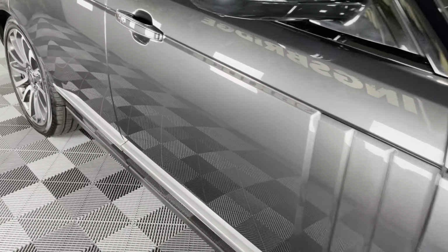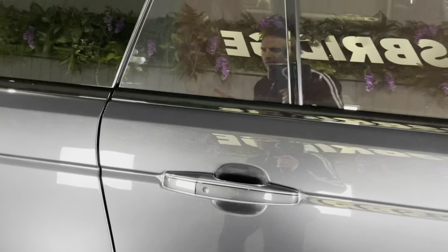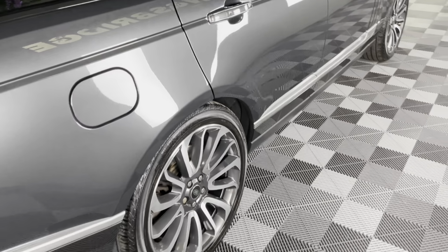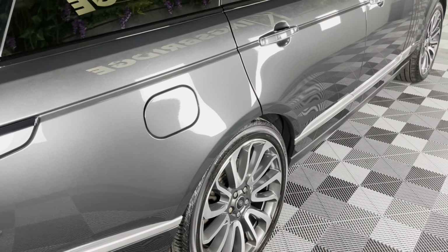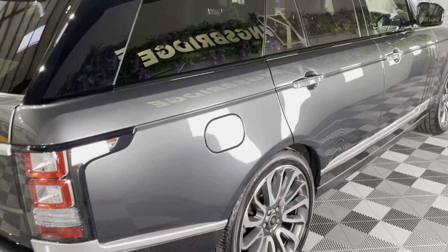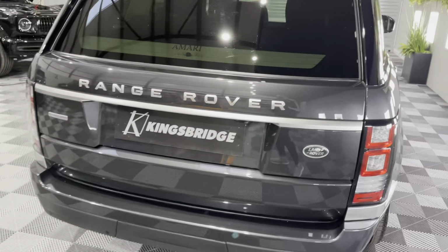And we've gone through the car with a fine-tooth comb. Our workshop has put on, I think, a new sump seal and a couple of other seals underneath, and we've spent probably a couple of £1,000 just on getting everything right mechanically. And you may think that's to be expected, but a lot of places will just say, you know what, nobody's going to see it, we'll leave it, and it'll be someone else's problem. We don't think like that here at Kingsbridge.